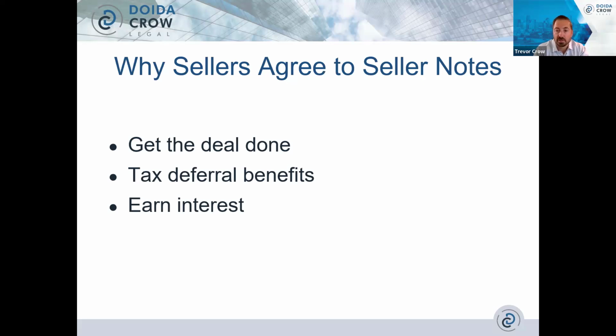Sellers also earn interest on the unpaid balance, which boosts their total take in the long run. Usually these notes, and we'll talk about the interest rates later, can offer some additional money to them over time that they wouldn't otherwise receive if they got all cash at closing. Well, that assumes that they couldn't get that same rate somewhere else, right, by getting the cash right up front. So the interest is definitely something that sellers look at and sometimes like.